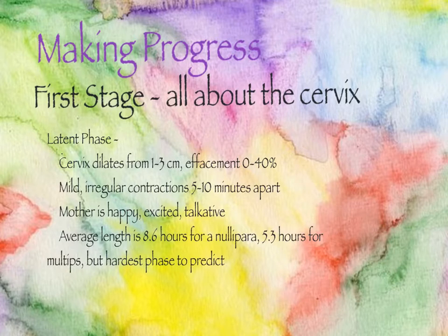And this is the longest phase there is. And I said 1 to 3, but let me change that. It's going to go most times from 0 to 3 centimeters. And your effacement is going to go from that thick cervix to about 40, maybe 50% effaced. Okay? Still have a ways to go. We have these mild irregular contractions that become gradually more regular and more frequent. They start out maybe 10 minutes apart. Maybe you get one that's 20 minutes, maybe one that's 5. They're irregular. They are mild to palpation.